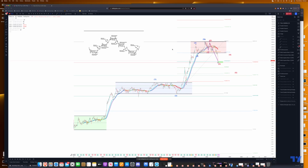TradeToProspa to give you a Tesla update, not a crypto one. Looking at Tesla, it's been interesting.